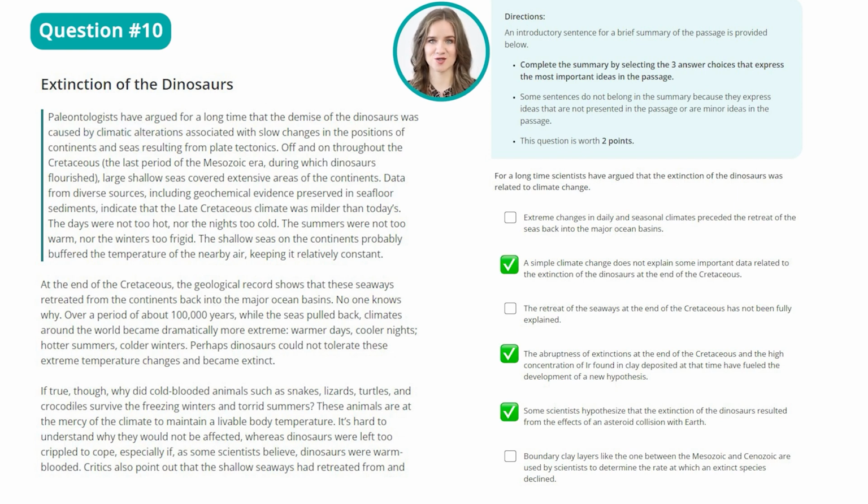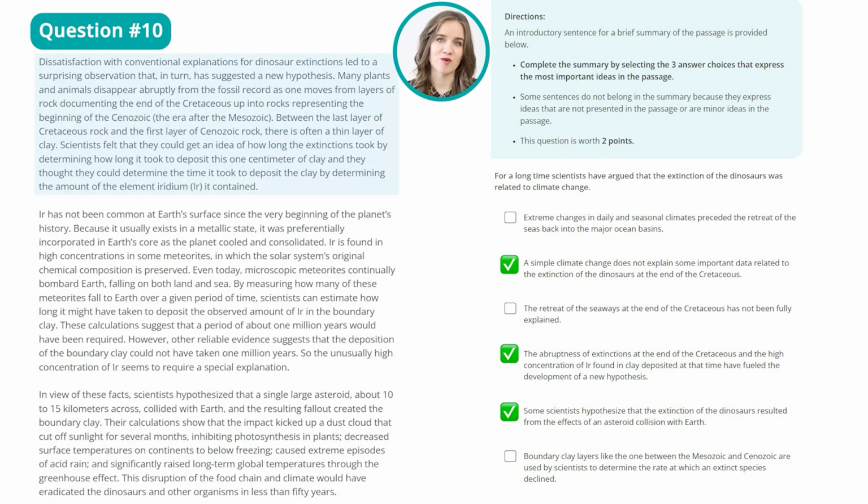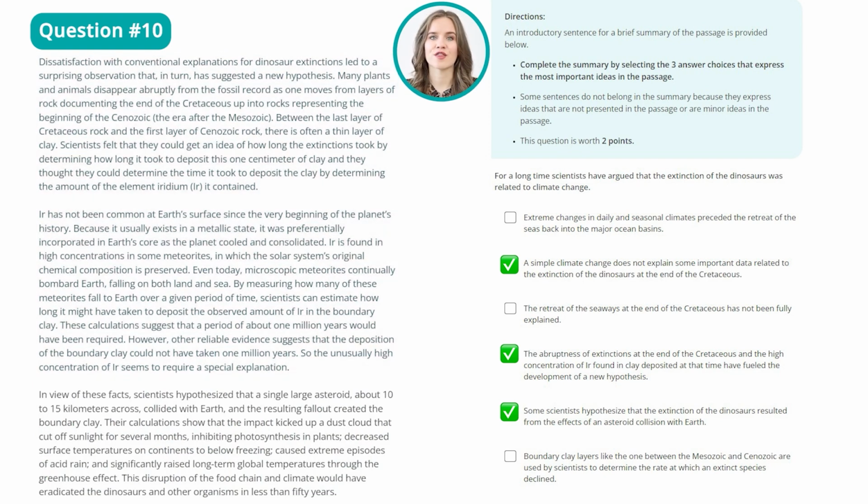These are the correct answers. They are the main ideas of the paragraphs of the passage. You should remember them from answering the previous questions. They are not too specific nor too general, and they cover as many main ideas from the passage as possible. The first option addresses the first 3 paragraphs that talk about how a climate change hypothesis is insufficient. The second option addresses the 4th and the 5th paragraphs, talking about abrupt extinctions and the high concentration of iridium. Finally, the third one focuses on the last paragraph's main idea.